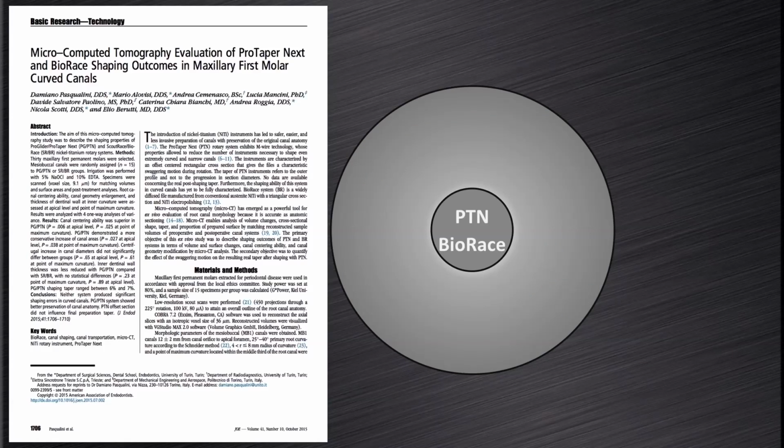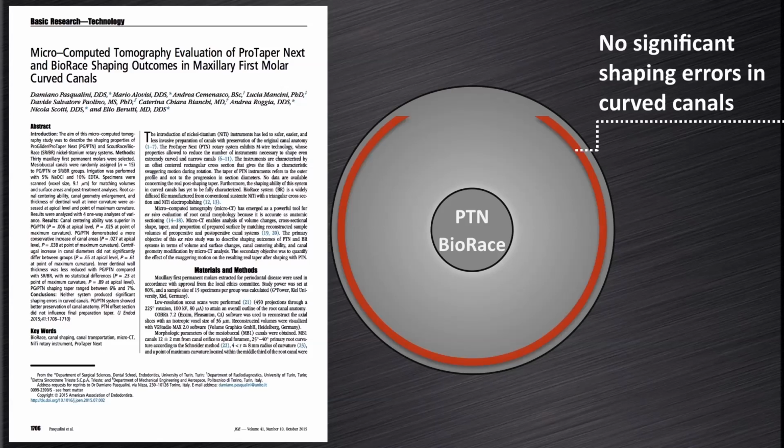Another interesting and more recent study was done by Pasqualini et al. in 2015. This was also a micro CT study where they evaluated the shaping ability of ProTaper Next and the BioRace system in maxillary first molar teeth with curved canals. They made three important conclusions from this study. Firstly, that neither system produced significant shaping errors in curved canals.